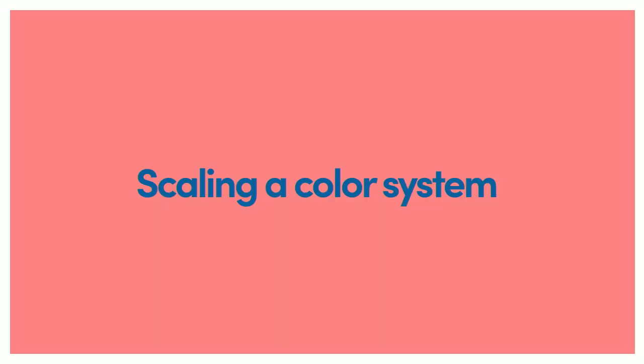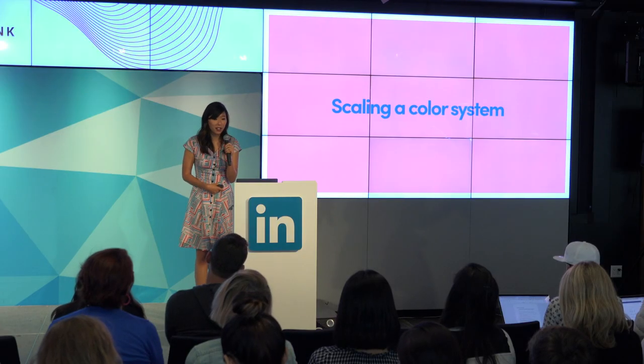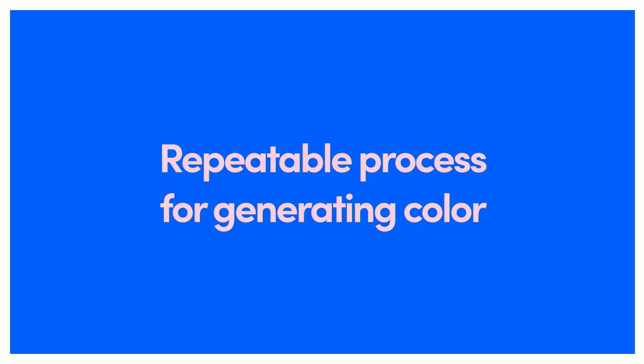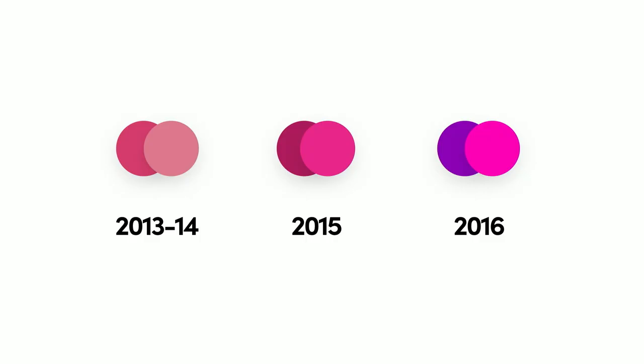Okay. And so the reason why we invested so much in the methodology, in the math of building out our color system is because we really wanted to make sure that it could grow with our team and our product. Using an algorithm meant that we have a repeatable process for generating colors that we can teach across designers. This is Lyft's color pink for brand over the years. So you can see that even in the span of 3 years, they changed it 3 times. And we need to make sure that our color system would be able to be flexible enough to support the next rebrand. So this is our product spectrum for 2018.